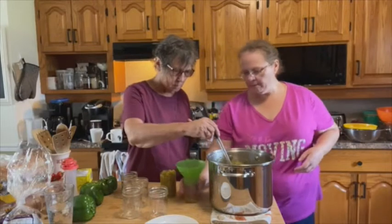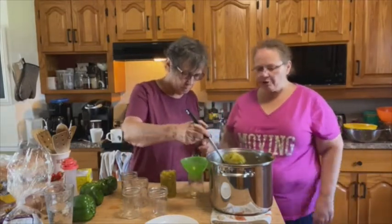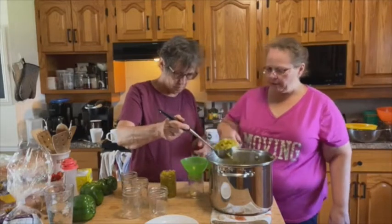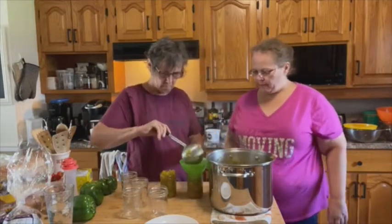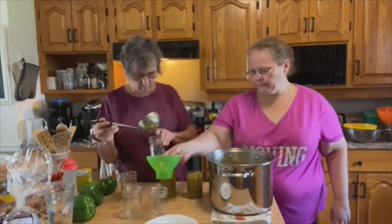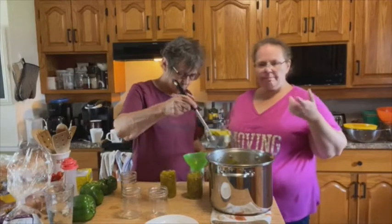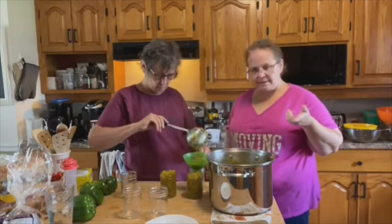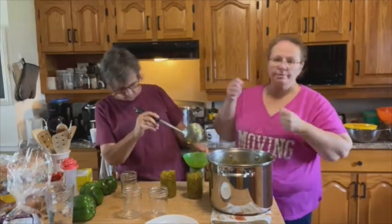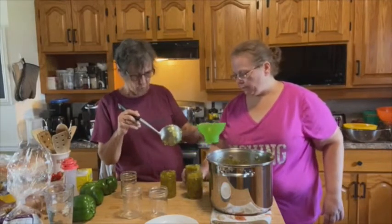Next jar, please, madam. Don't strain the juice out. No, don't strain the juice out. That's all the good stuff. Put her right in there. Scoop her in. See? A little bit better with each one. Yep. So there's some bigger pieces because last time I made zucchini relish, I chopped it all up by hand. We can use a teaspoon to move some stuff around too.